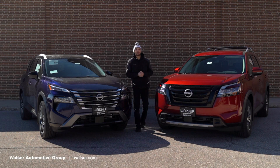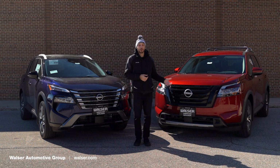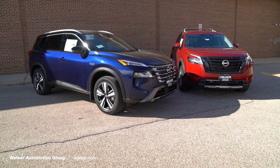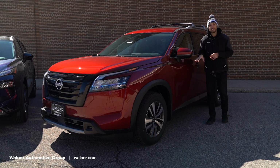Adam here from the Walser Automotive Group, and what I want to do today is compare a couple of Nissan models. Now on the one side we have the larger Nissan Pathfinder, and on the other side we have the smaller Nissan Rogue. So we'll look at the exterior, some of the stuff inside, and see which one might just be perfect for you. Let's start by looking at the Nissan Pathfinder.